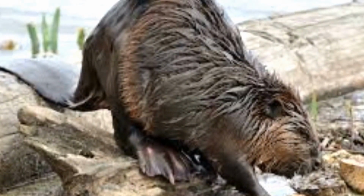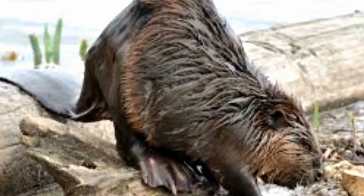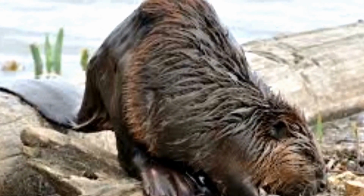Beavers are a protected species, as they were almost wiped out in North America in the 19th century when their fur and castoreum were highly desirable. In the late 19th century, protective measures were brought in and their population has grown.